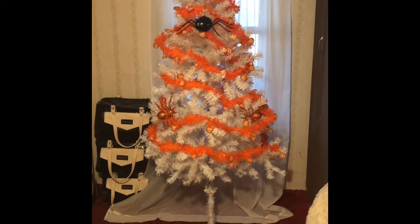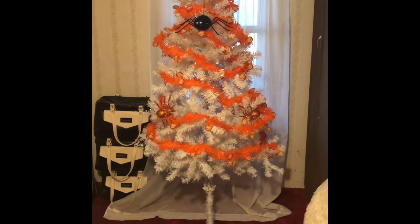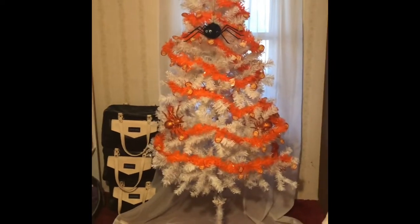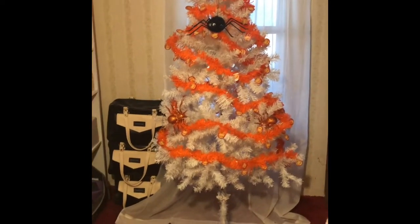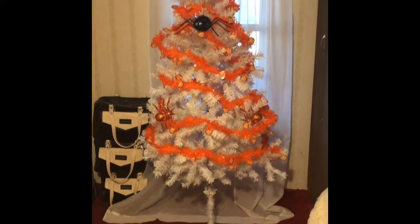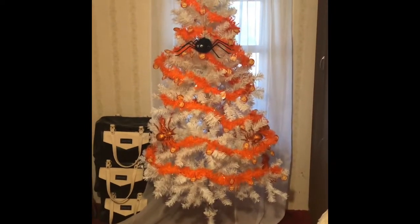Today I'm going to give a tour of my Halloween decorations. Most of them were purchased at the Dollar Tree. As you can see, I have taken this Christmas tree and turned it into a Halloween tree. And all the products you see can be purchased at the Dollar Tree.